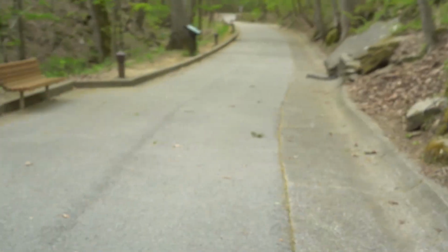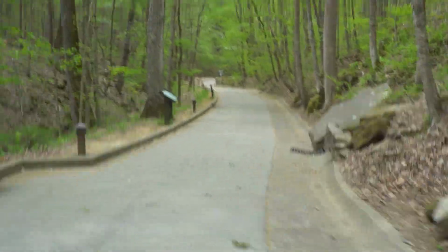Up to walking 2 miles underground? Absolutely not. Okay, good, because we just paid for it. I'll sit my butt down and wait for you to come back.